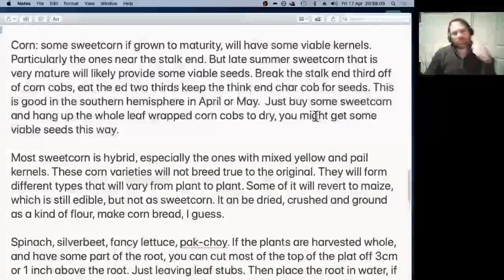Hybridization. So all sorts of plants have hybridized seeds. Hybridized seeds don't grow true plants because they're made by crossbreeding two varieties or cultivars to create a new hybrid. And the hybrid seeds revert back some way towards either their parents or their grandparents in the lineage. So you get weird results.